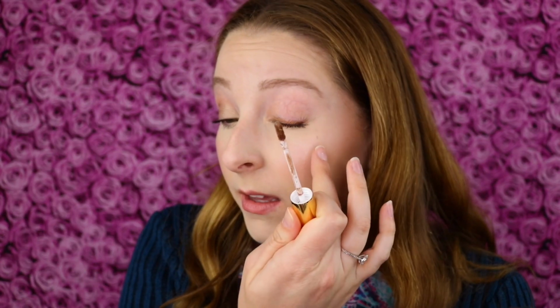Wow, so we actually have two full eye looks that you could create from these. Here, kind of using it as a traditional eyeshadow. Here, just using it as an eyeliner. And I don't even know which one I like more. I think this looks so good.